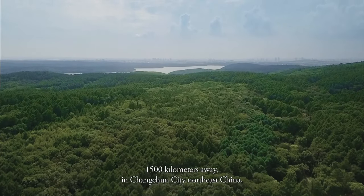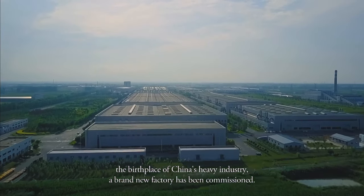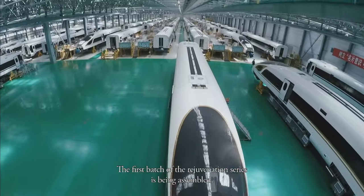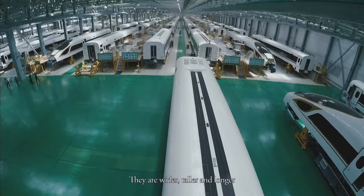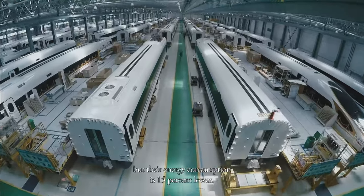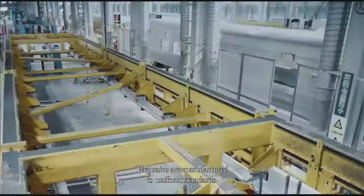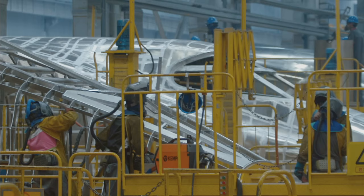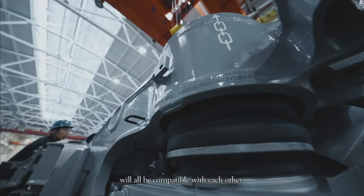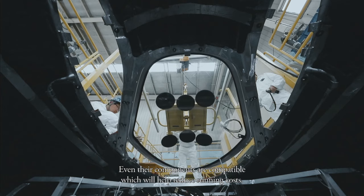1,500 kilometers away, in Changchun City, northeast China, the birthplace of China's heavy industry, a brand new factory has been commissioned. The first batch of the rejuvenation series is being assembled. They are wider, taller, and longer than the previous generation of high-speed trains, but their energy consumption is 15% lower. The trains are manufactured to uniform standards. Trains of the same type produced by other factories will all be compatible with each other. Even their components are compatible, which will help reduce running costs.